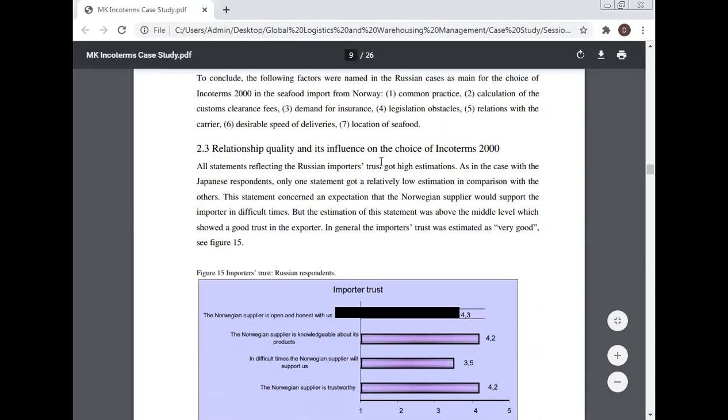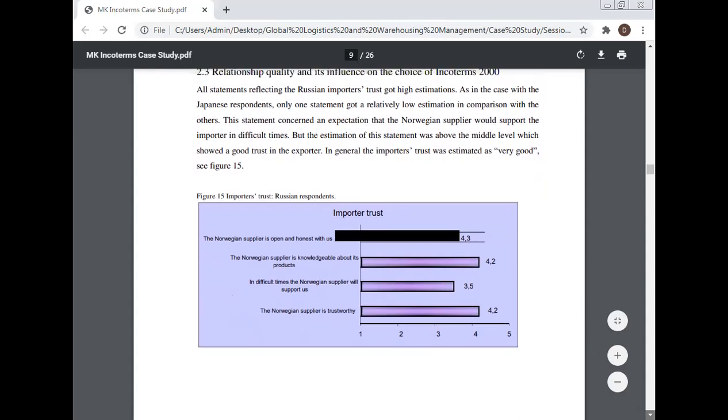Relationship quality and its influence on the choice of the Incoterms 2000. All statements reflecting the Russian importers' trust got high estimation. As in the case with the Japanese respondents, only one statement got a relatively low estimation in comparison with the others. This statement concerned an expectation that the Norwegian supplier would support the importer in difficult times. But the estimation of this statement was above the middle level, which showed a good trust in the exporter. In general, the importers' trust was estimated as very good, see figure 15.